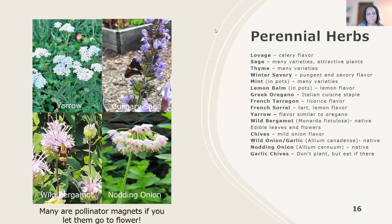The other thing I wanted to point out, which you see here in both my picture of the culinary sage as well as the wild bergamot, is that many of these perennial herbs, if you let them go to flower, are absolute pollinator magnets. So if you want to do the pollinators a solid and help them out, go ahead and let your perennial herbs flower, let them go crazy, and then you can cut them back at that point.